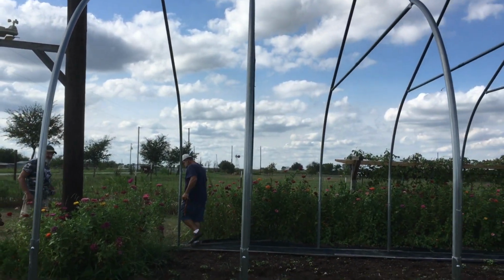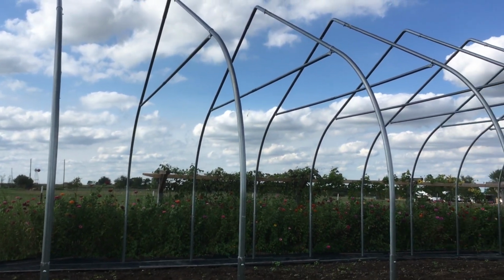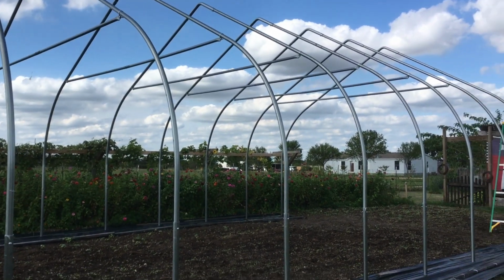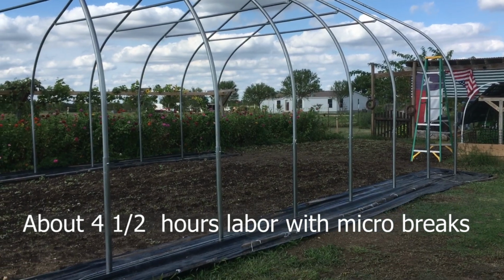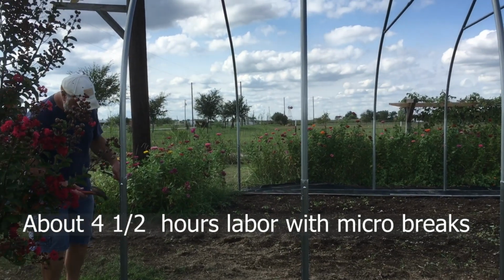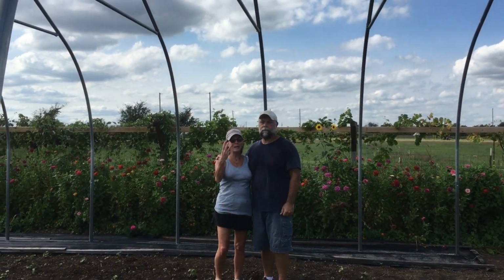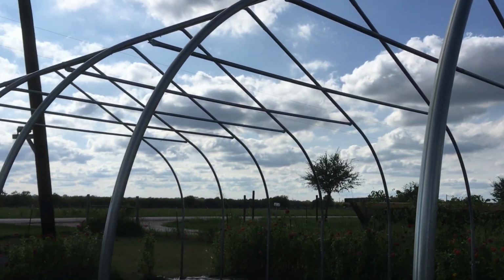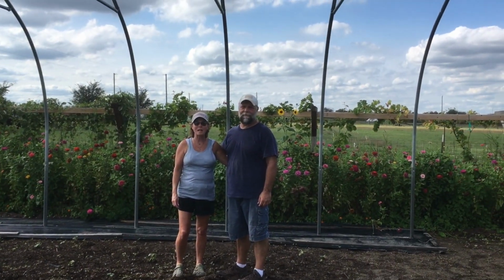So here we go. Poles are 4 feet wide, or apart I should say. And this is the structure of the high tunnel. Day 3 complete. Okay, day 3, and you can see the guys got everything up. Everything is looking great. So tomorrow starts day 4.